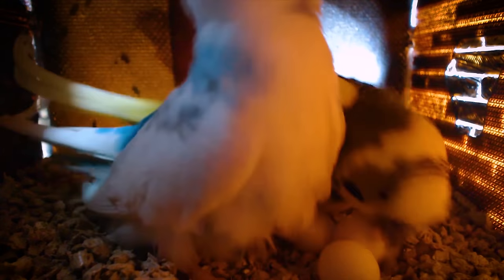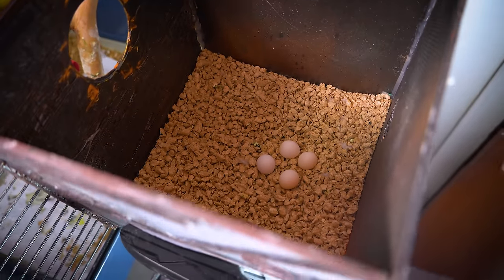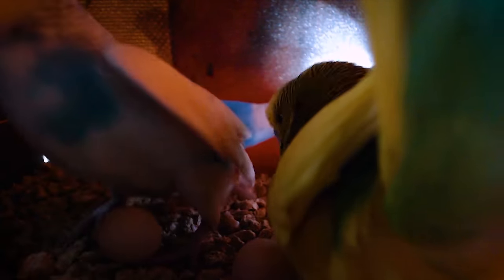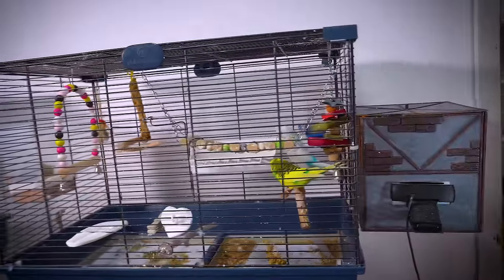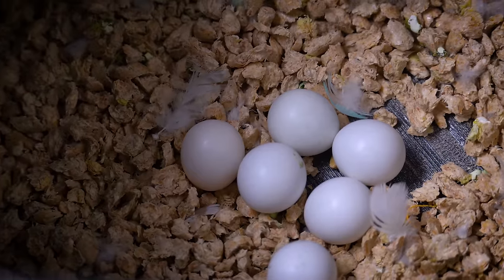Both the female and in some cases the male budgie may turn the eggs regularly to prevent the embryos from sticking to the inner membrane of the eggshell. The number of eggs laid can vary, but typically falls within a range of 4 to 8 eggs. She stopped laying eggs after reaching a total of 6. Budgie eggs are relatively small, measuring about 0.8 to 1 inch, 2 to 2.5 centimeters in length.